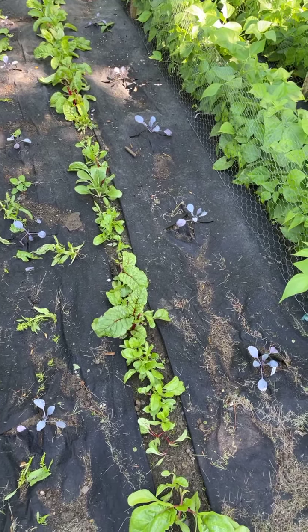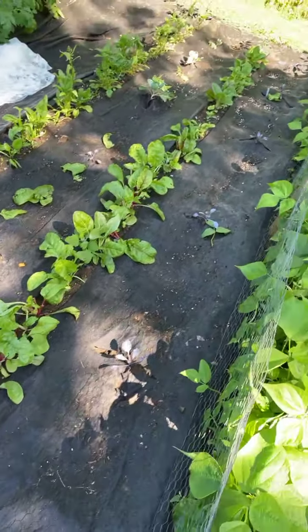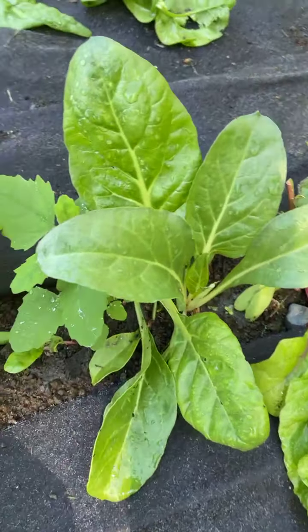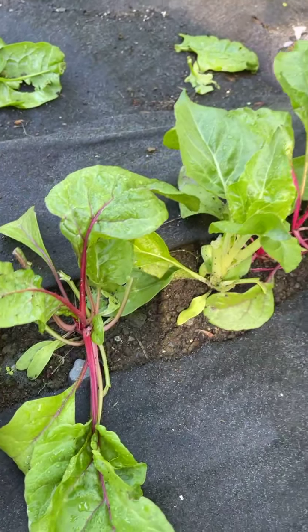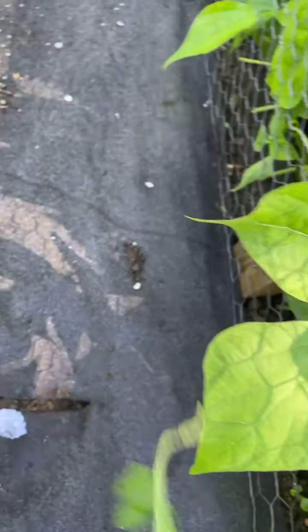This is rainbow chard, so you'll see the stems. I'll show you. I like growing rainbow chard. Taylor got me growing rainbow chard. He is the chard guy. He can grow amazing chard. So you have the white stem ones, and then we have the ruby. And I want to show you a yellow that looks good. And these are the beans.